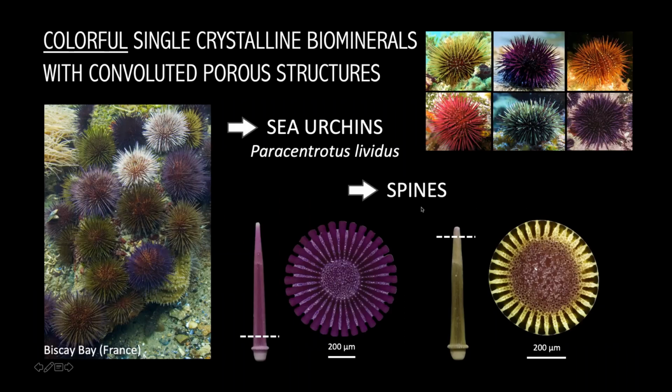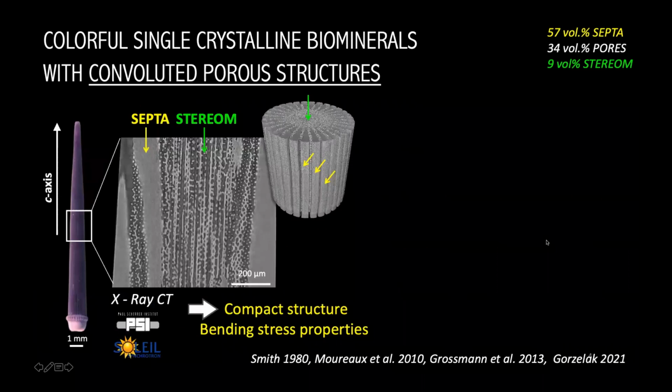We're in particular interested in the spines, and if you look at the cross-section of sea urchin spines, you can see that the color is also very homogeneously distributed within the spines, and even in one spine you have some color variation. These biominerals have a convoluted porous structure, and we know that thanks to X-ray computed tomography that you can see as well in the lab.